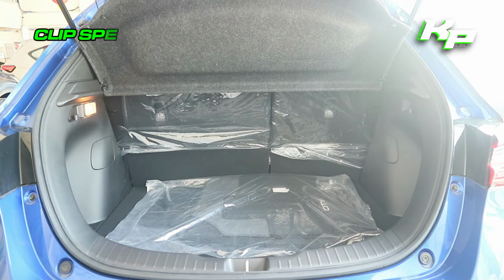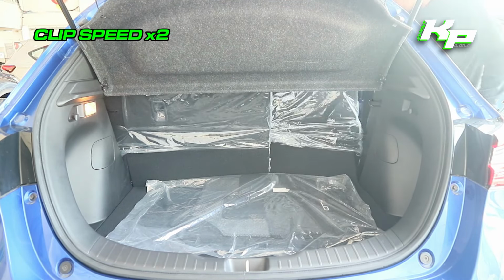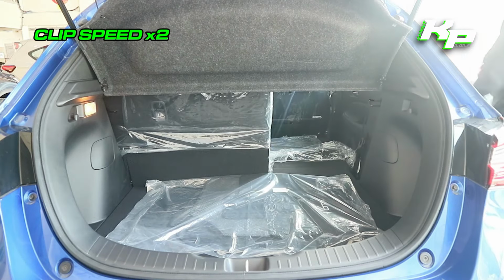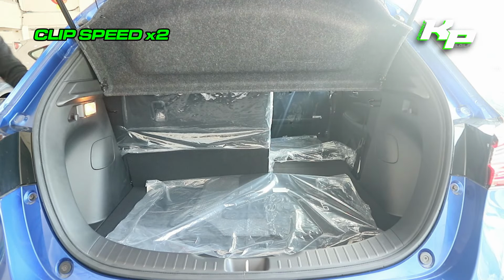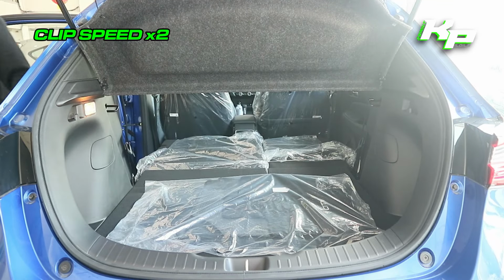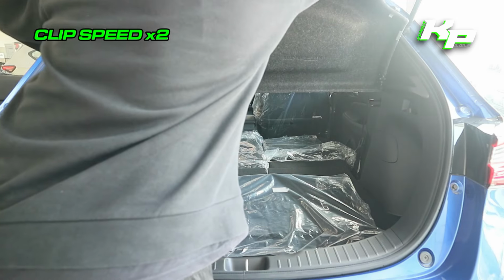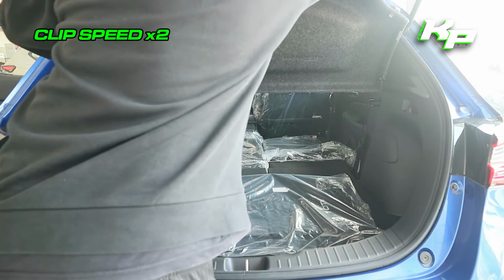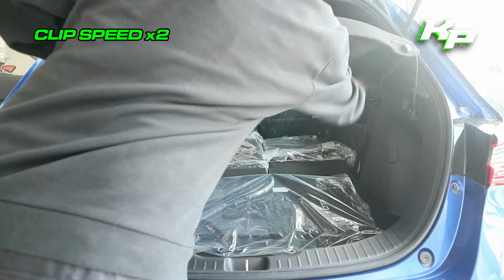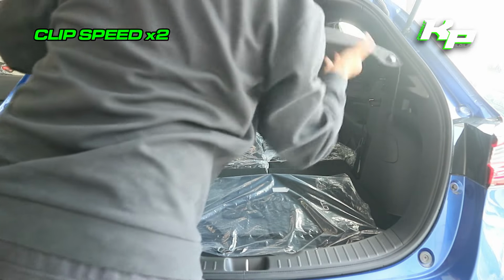Boot space of the City Hatch measures 289 liters when the rear seats are upright and 841 liters when the rear seats are folded and removing the privacy cargo cover. In all Honda vehicles like the HR-V, the City Hatch is featured with Honda's ULTR seating system with 4 different configurations that adjust to your needs at any time. These are utility, long, tall, and refresh modes.